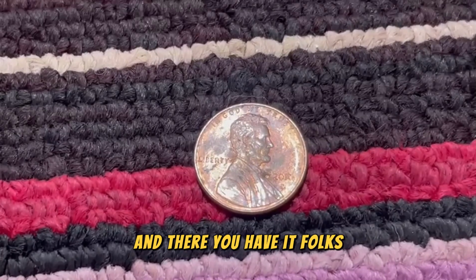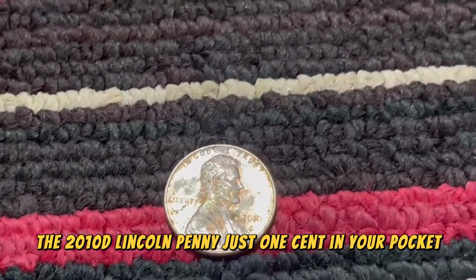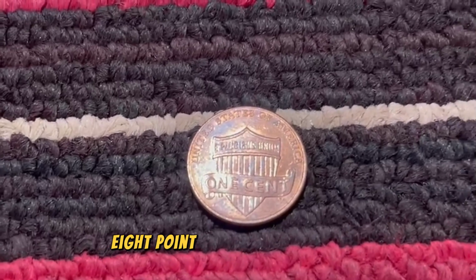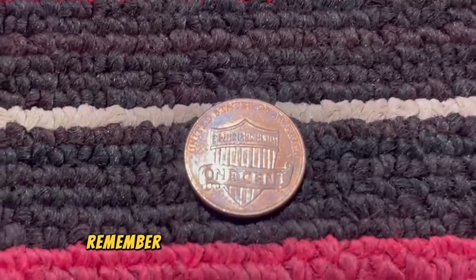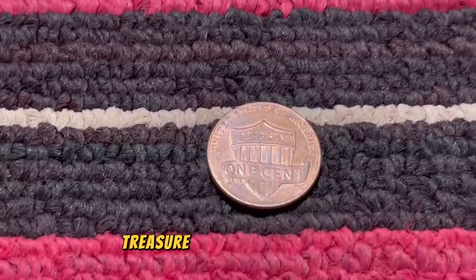And there you have it, folks. The 2010 D Lincoln penny. Just 1 cent in your pocket could turn into an incredible $8.4 million windfall. Remember to always check your change, because you never know when you might come across a hidden treasure.